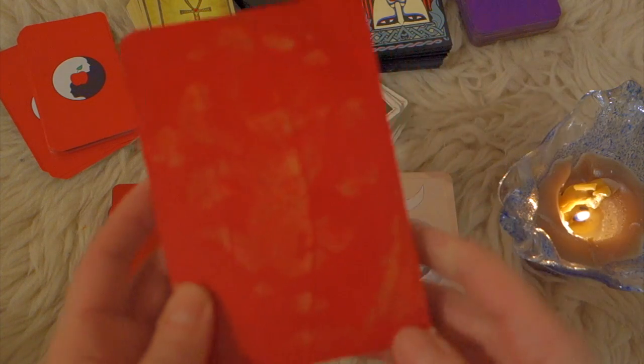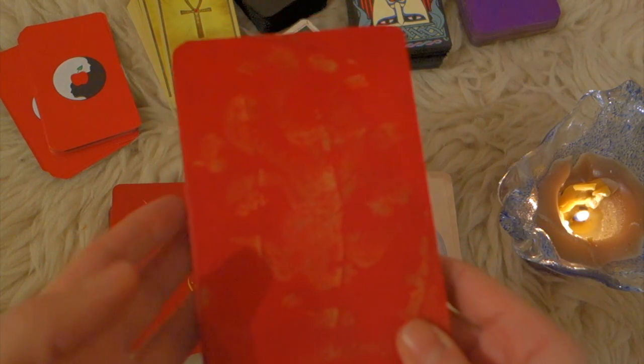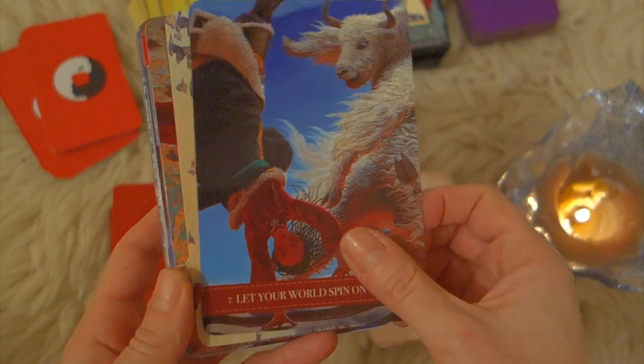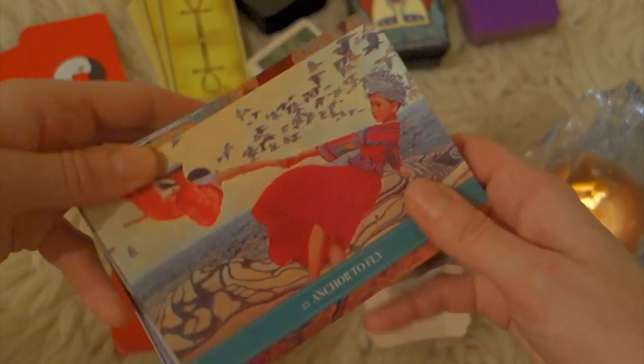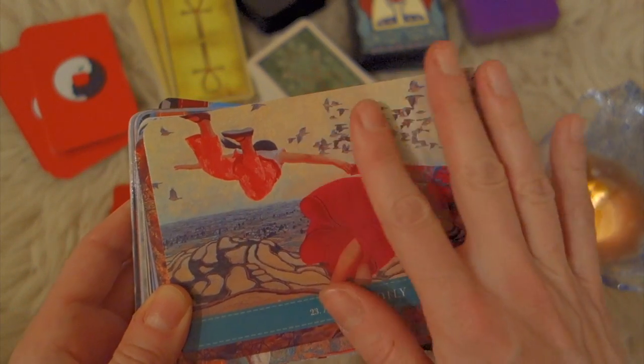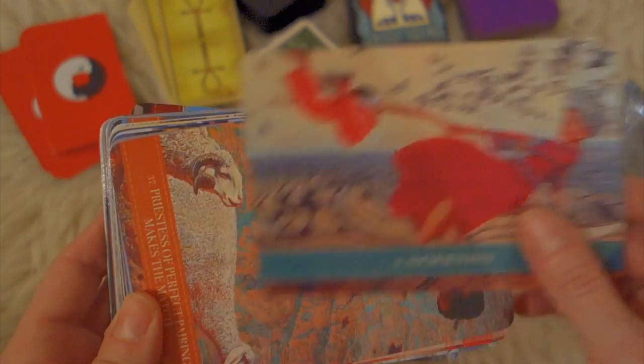And another oracle which I wouldn't use for anyone else because it's just such an intimate and personal one for me is the Wild Unknown Oracle, with this amazing artwork and such a beautiful spaciousness in the pictures.